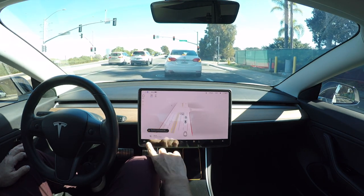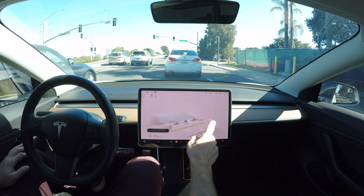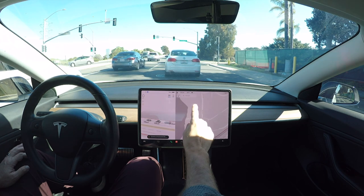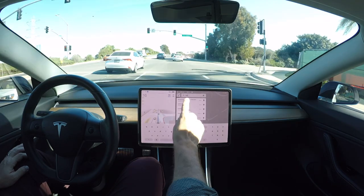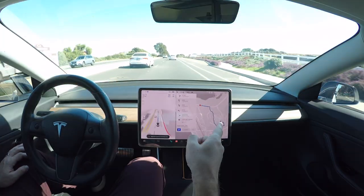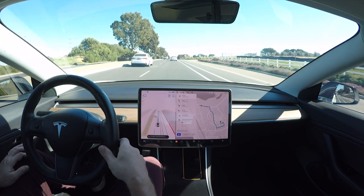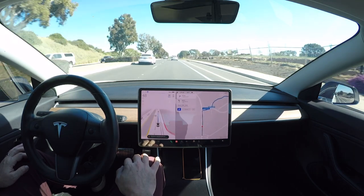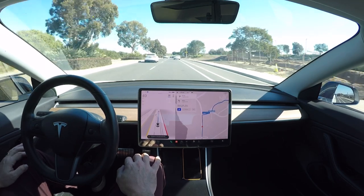I'm going to override for a second, and let's take a little detour really quickly, and let's go to Legoland, because it's right up here to the right. The reason I want to do this is there's a traffic circle up here, so let's put her through her paces and see how she handles this traffic circle. And then we'll get back to driving home.